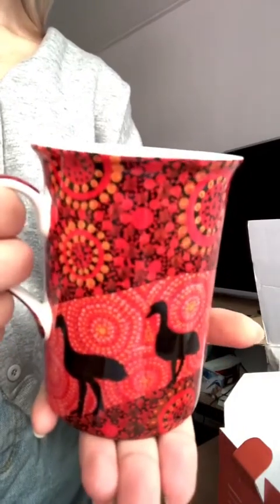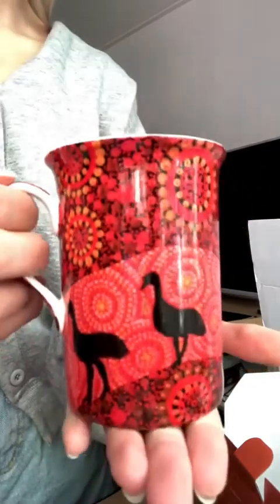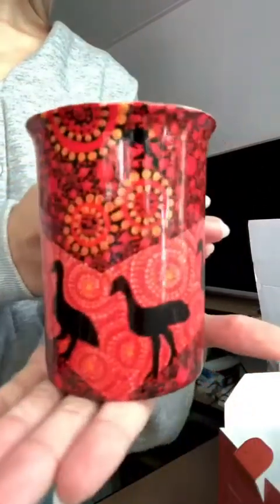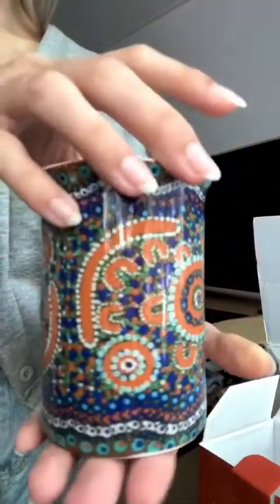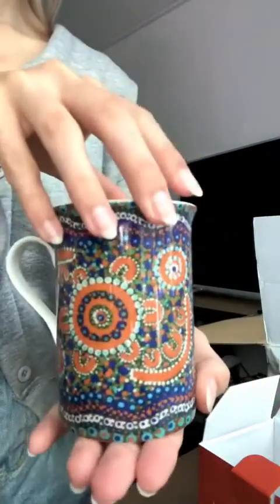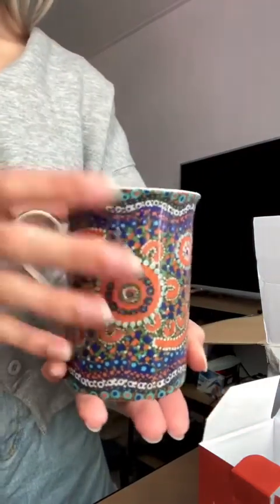The emu one, which is the emu is a sacred bird for Aboriginal people and is the subject of many Dreamtime stories. I think I have a co-worker who really likes red, so I'm thinking this one will be hers. And this is actually the same print, I believe, as the one on the journal, and I thought it was a beautiful idea if you were looking for kind of like a little gift set to do something like the cup and the journal, or they have coasters as well which match these Indigenous paintings.